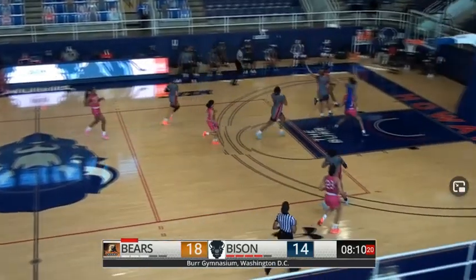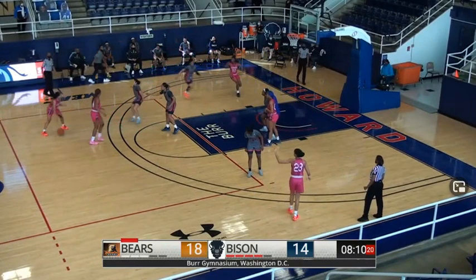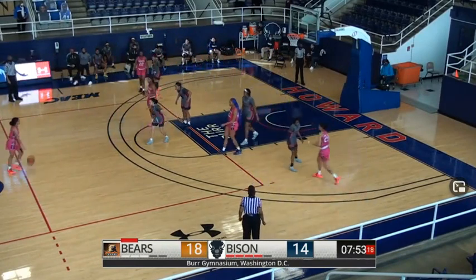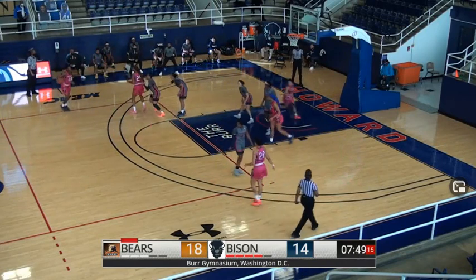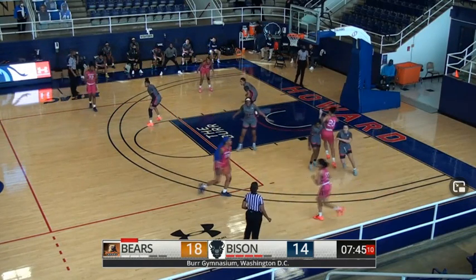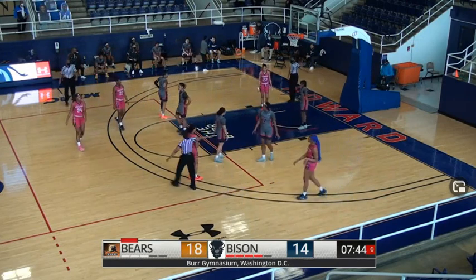Warren trying to run the fast break. Passes into Kaya Creek. Kaya Creek back to Fort Davis. Back to Warren. Warren trying to slow the offense down, slow the tempo down just a little bit. Passes over to Kaya Creek. Kaya Creek entry pass to Hutton. Hudson brings it out a little bit. Warren, and there is a foul on the floor.